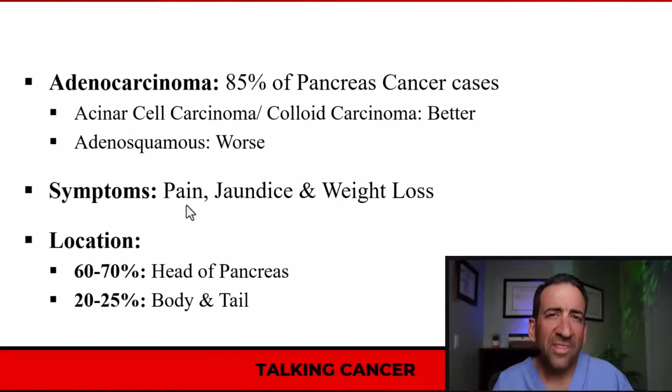In the body and the tail of the pancreas, most patients do not develop symptoms until the cancer is very advanced, and usually the presentation is going to be pain and weight loss. Because remember, if you go back to the anatomy, the common bile duct and the gallbladder area is on the head of the pancreas. So usually at the beginning stages, you will not develop jaundice when the pancreatic cancer is in the body or tail. That usually implies it's in the head of the pancreas.